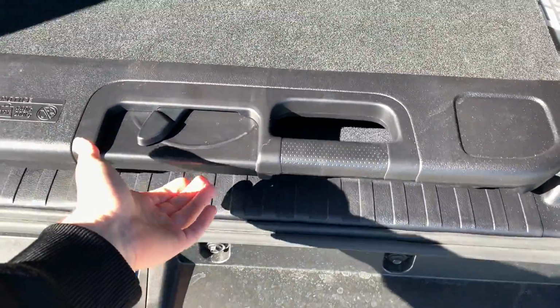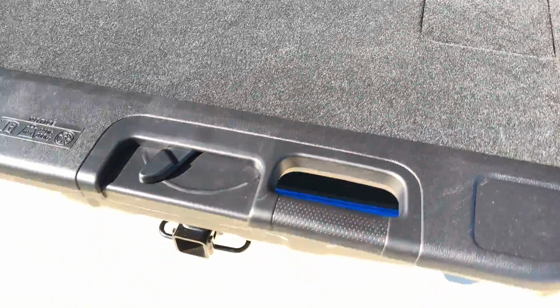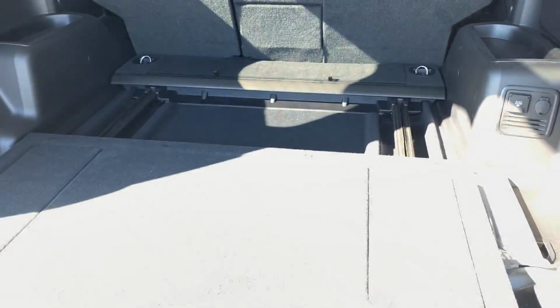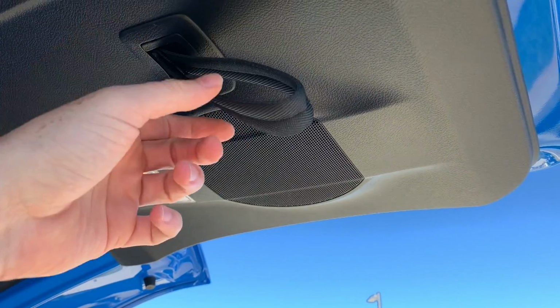But yeah, you can get it without the sliding cargo deck, but I've come to really like it in mine. Comes out, you could fit about 440 pounds on it. Makes loading the vehicle easier, and it's kind of like a tailgate that you could have. You still have your speakers right here, grab handle.